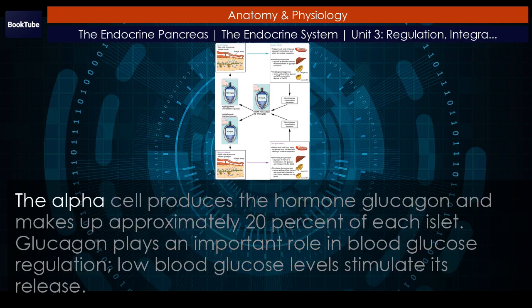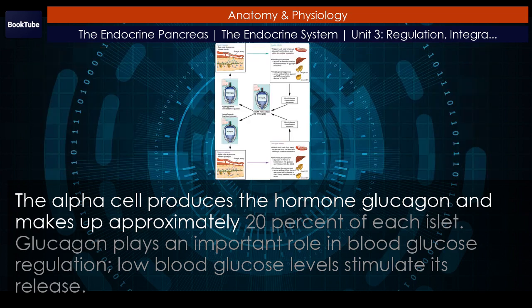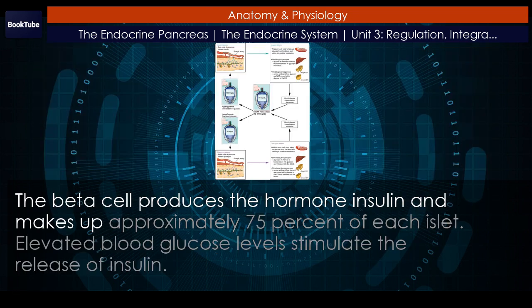The alpha cell produces the hormone glucagon and makes up approximately 20% of each islet. Glucagon plays an important role in blood glucose regulation. Low blood glucose levels stimulate its release. The beta cell produces the hormone insulin and makes up approximately 75% of each islet. Elevated blood glucose levels stimulate the release of insulin.